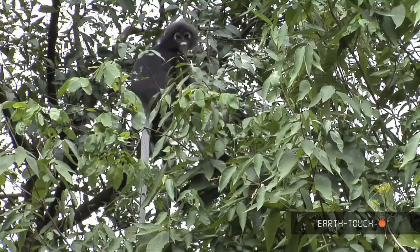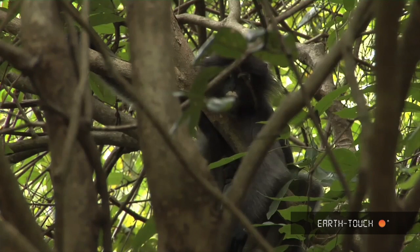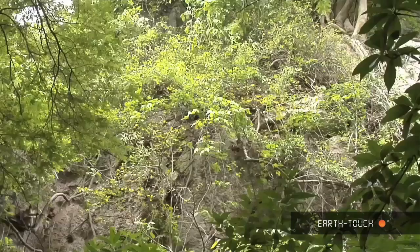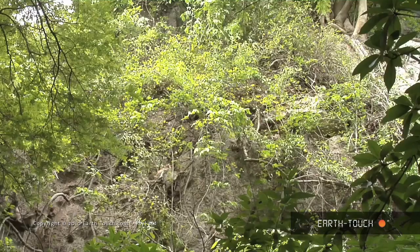In Thai, they're known as spectacled langurs, if you translated the name, because of the lovely white circles around the eyes. While I was filming the langurs, I heard some calling further up the track ahead of me and realized there was indeed another group of macaques there.